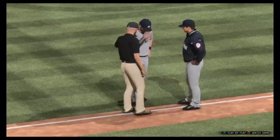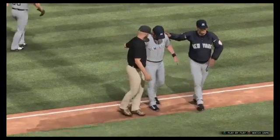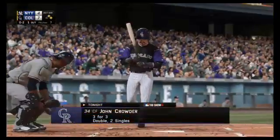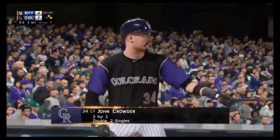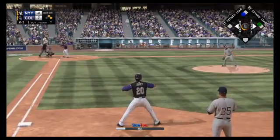So unfortunately, he'll be forced to leave the game here with an apparent head injury. And we're hoping, of course, it's nothing too serious, but it's usually not good when it's above the neck. Striding into the box, John Crowder. He's looking to go 4 for 4 with a base hit right here.